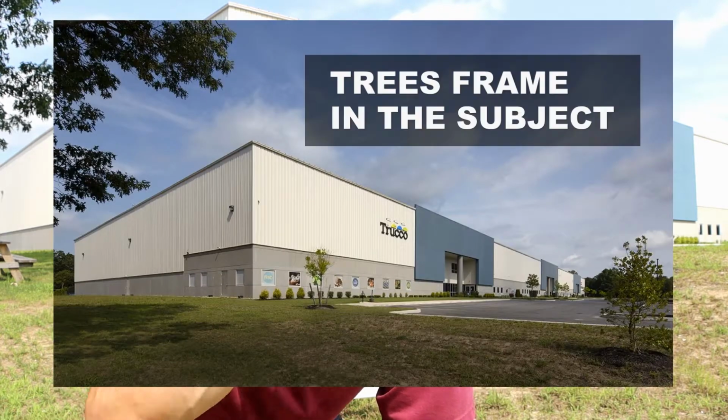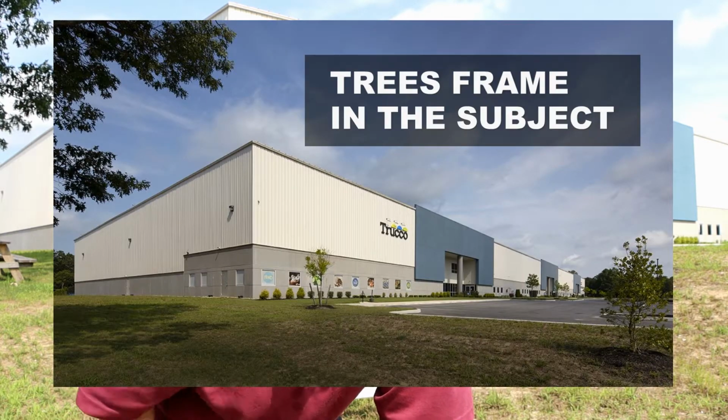You'll see the finished image. I'm going to use that as a framing device, as well as these trees. I'm going to kind of wrap around this upper corner on the left.